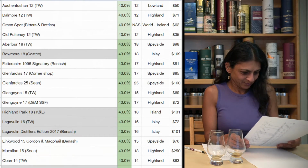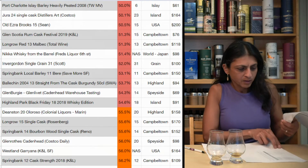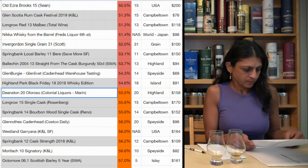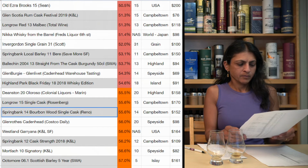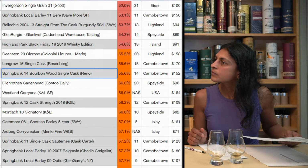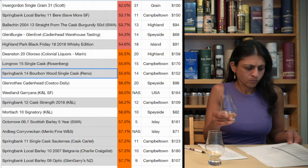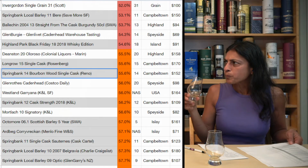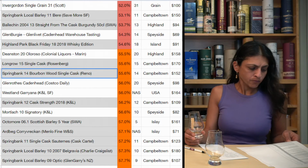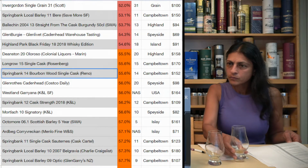Return to the spreadsheet. 56 could mean anything like 55.8, so it might not be dead on 56. So who was guessing other things? Oh, hang on. We have a Springbank 14 bourbon wood, which I'd marked as peated, but that one should not be peated. I did say slight funky cheese. Could it be that Springbank? No, that's cask strength. 55.8. Could it be the Springbank bourbon wood?